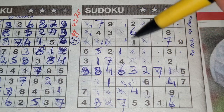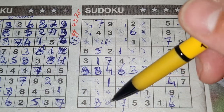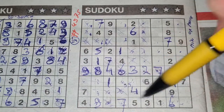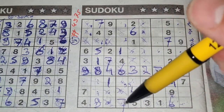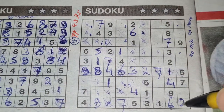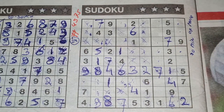2 is also missing. 2 missing numbers in the last row. Those missing numbers are the 2 and the 8. We have a 2 there, no 2 there, so the 2 should be here. And the 8 goes there. Alright, 8.